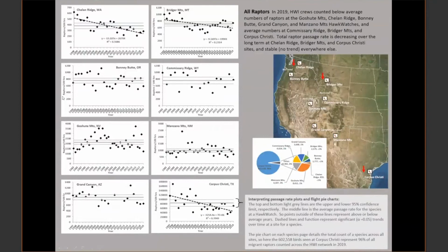And so our crews in 2019 spent all of those times, 300, 400 hours of observation time at a single site, looking at Mount Hood at Bonney Butte, so that we could get one more point on this long-term time series graph to see what's going on with either all raptors in this case or some individual species, which we'll show you a couple examples of trends for individual species here in just a second.